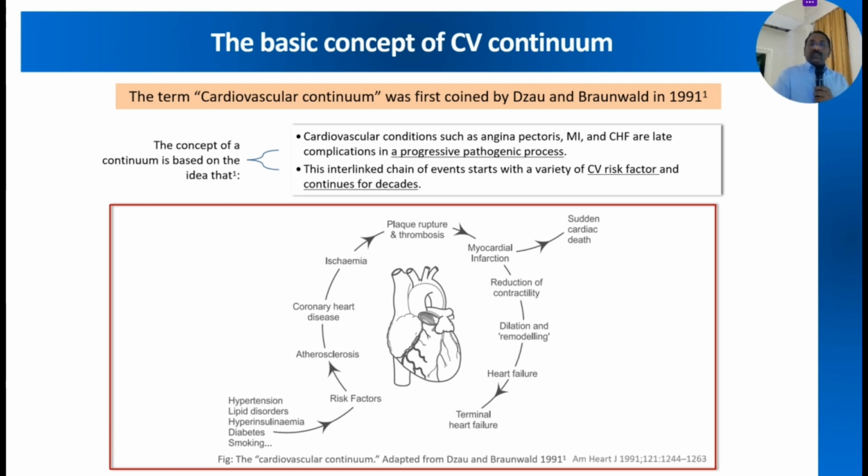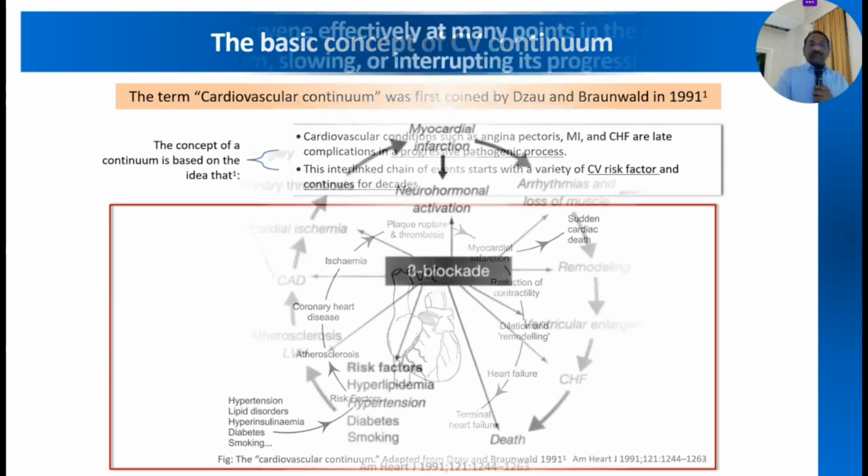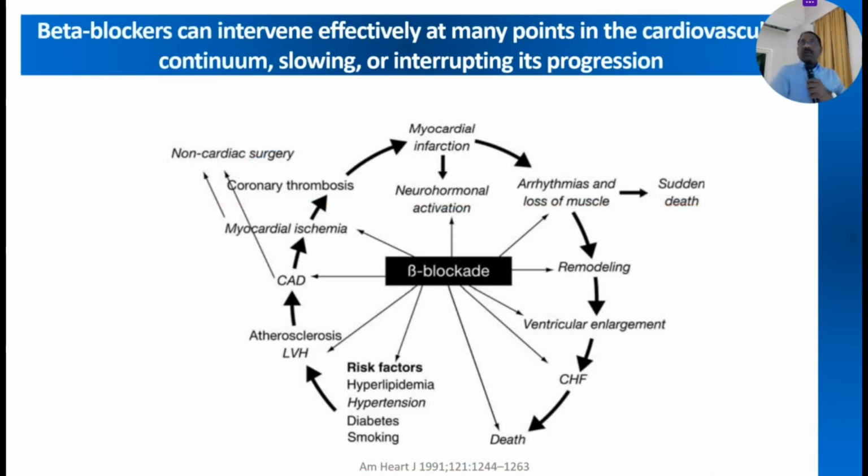So this is your Braunwald CV continuum. That means that with the risk factors, these people will get either myocardial infarction or heart failure at a later time. So how do the beta blockers help? If you see the atherosclerosis and left ventricular hypertrophy, by using the beta blockers and the ARBs, the LVH will be reduced, coronary artery disease risk will be reduced, myocardial ischemia will be reduced, and there will be less neurohormonal activation, so myocardial infarction risk will be less, and arrhythmias and sudden deaths will be reduced with the beta blockers.